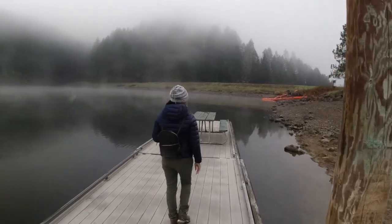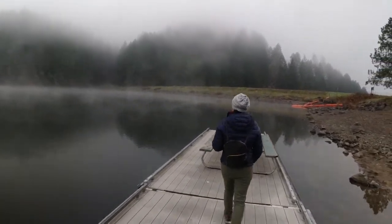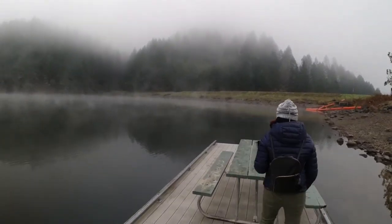Pook thinks there's gonna be the lady in the lake. She's gonna jump out and get us.